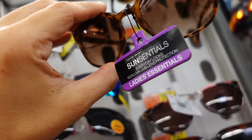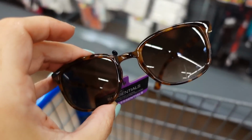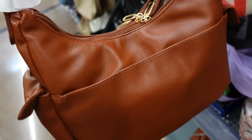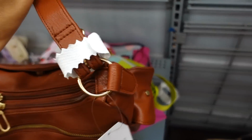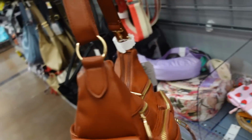Then for sunglasses, I'm going with the Sun Essentials. I'm pretty sure this is the cheapest line. They're under $9. They have that little bit of gold with the tortoise. And then I'm going with this shoulder bag from Time and Tru. There's so many different compartments on here. You get the 2 side pouches, the top zipper, that side compartment. Comes in the brown. There's also black. And these are going to be $22.98.